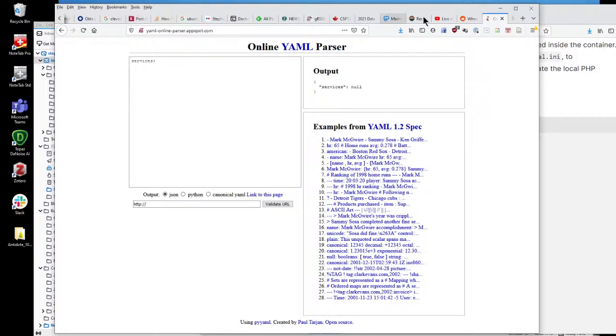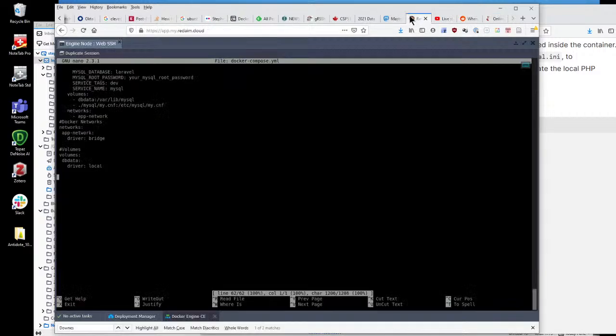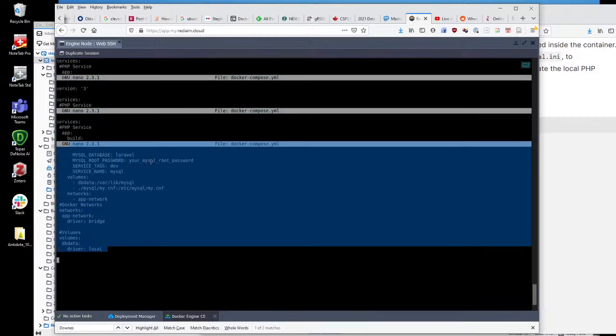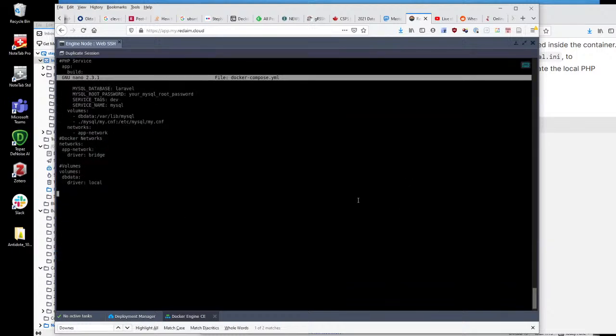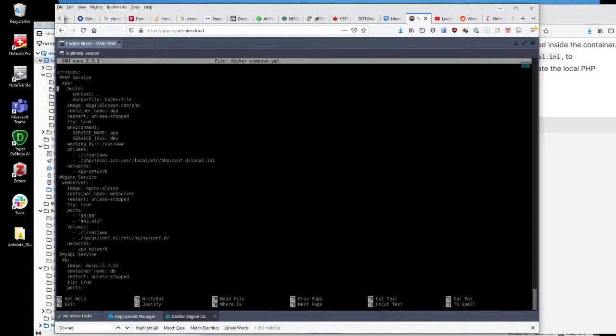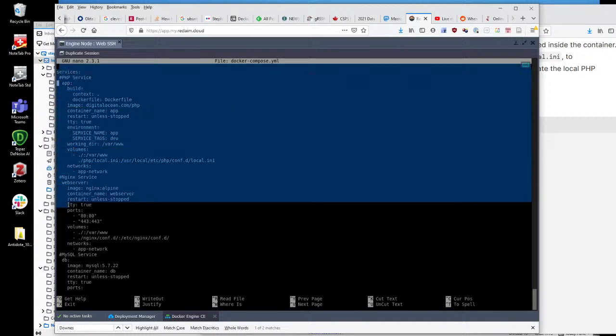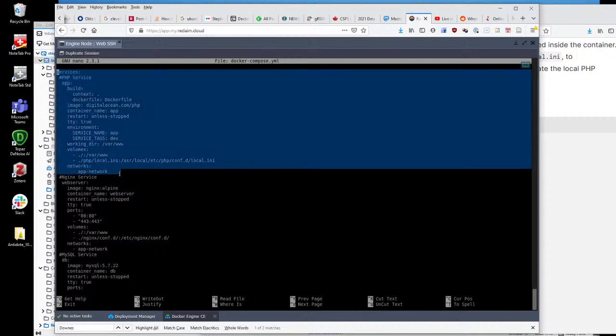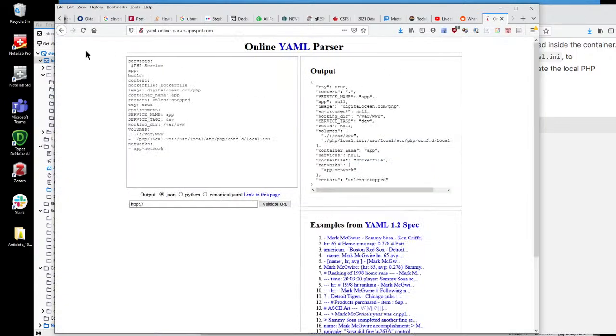Okay, let's try highlighting it. Oh, for goodness sakes. Let's at least try copying this, just the top. Oh, well, that's odd. All right, try copying this to at least here. We'll see what we get.